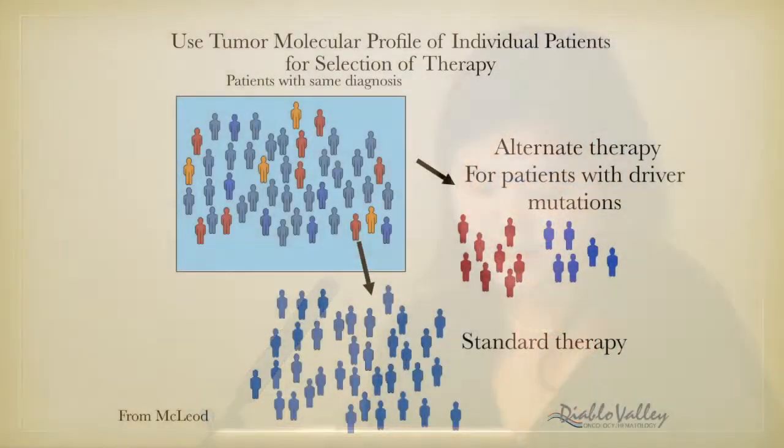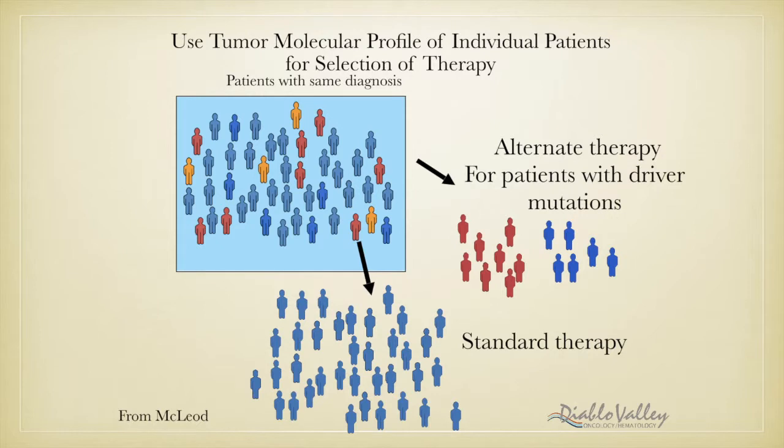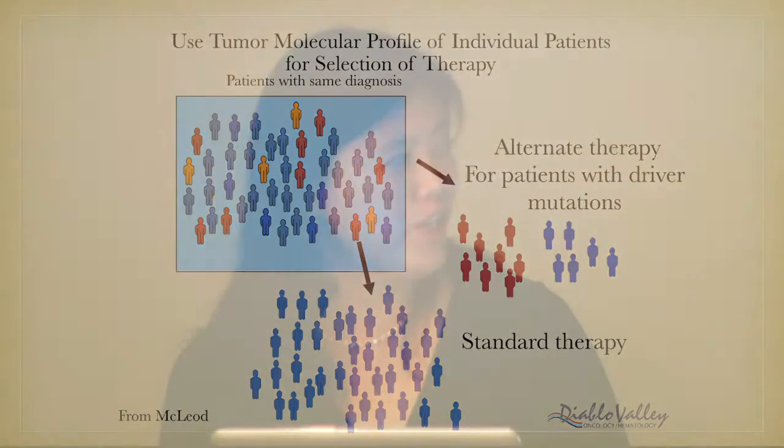Okay. So again, by these strategies, what we're hoping to find is selecting patients out who have these driver mutations and treat the patients with specific targeted agents. Now for the rest of our patients, the majority of patients, that they may not harbor these mutations, so what we would use is standard chemotherapy.